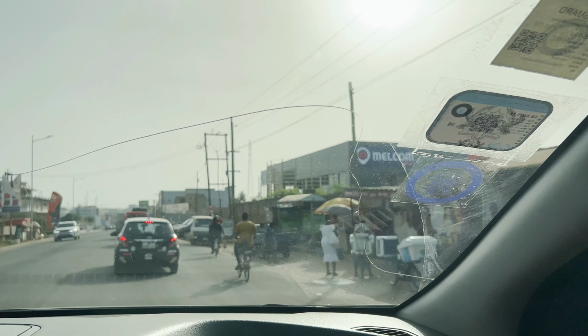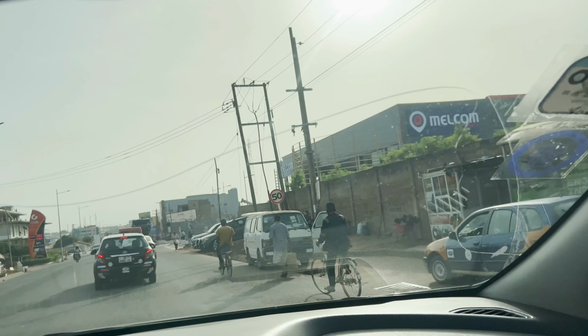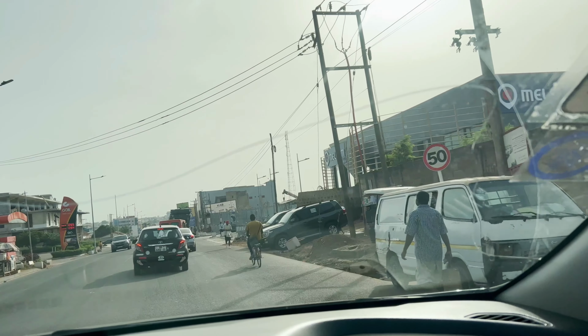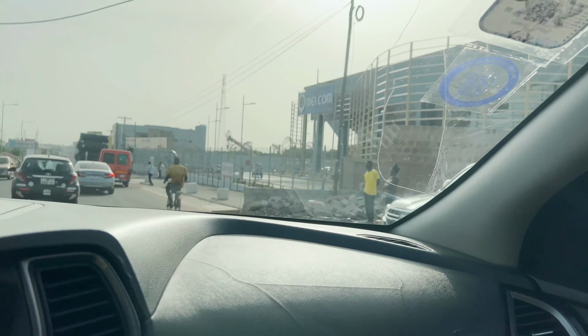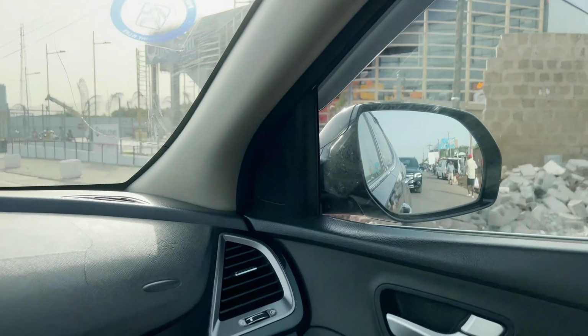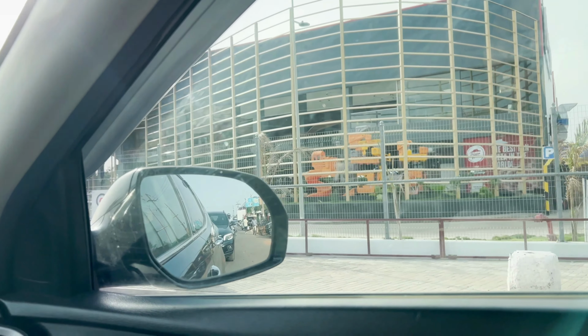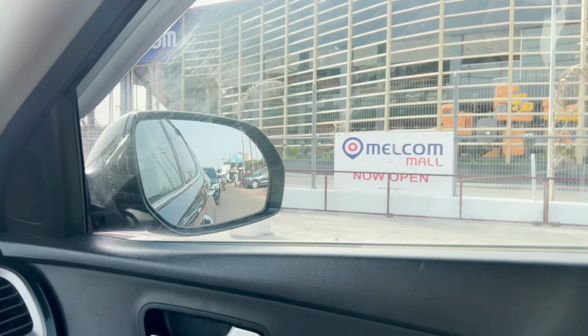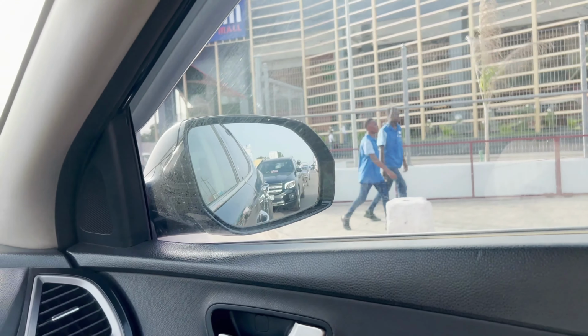But they've done some of the restaurants in there and some of the major shops. So we're pulling up to the Melcom on this vintage road. I really like the architectural design on this. I love it. Love it. So going in now.